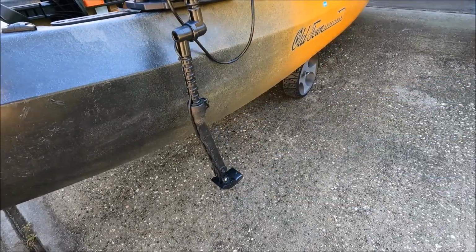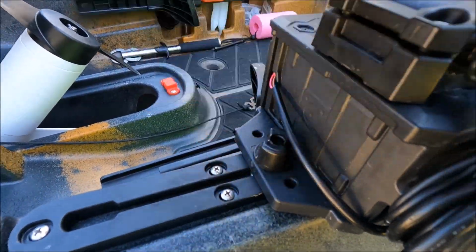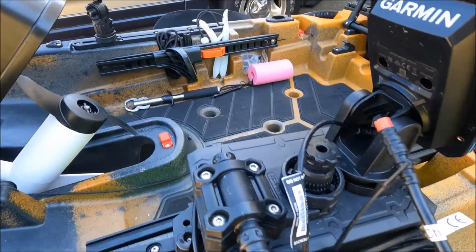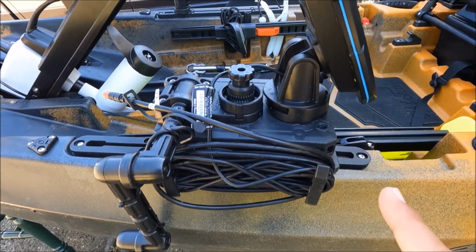Here it is, and you're on. I love this. Easy on, easy off. Butterfly clips, one on, you're done. And then I plug them right there. All the cables come together. You could wrap it up. There's a storage place for those.